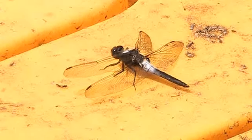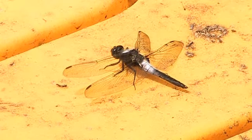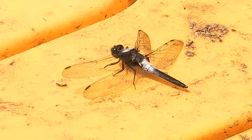I'd like to know what type of fish these are. And you can also see that red spider mite that just came in and out from the right side of the frame. There's the chalk-fronted corporal again on the floating dock.